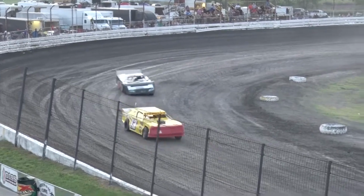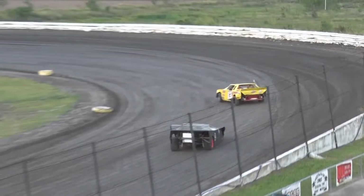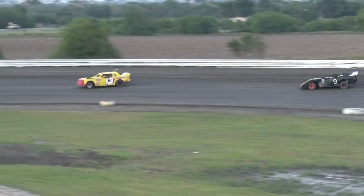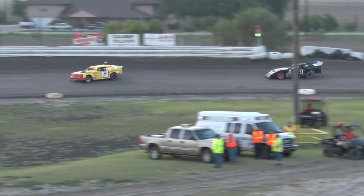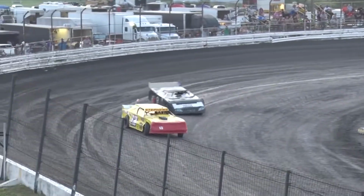Meanwhile, back up front, Bill Stevens looking at the white flag. One lap to go. Pete Arce has closed the gap considerably. It's down to less than half a straightaway. And Arce drives the number nine machine in deep into turn number one. Gets a good run off the exit of turn number two. It's going to be good coming into turn three. Arce once again right up on the bumper of the 13 machine, but it's too little too late.